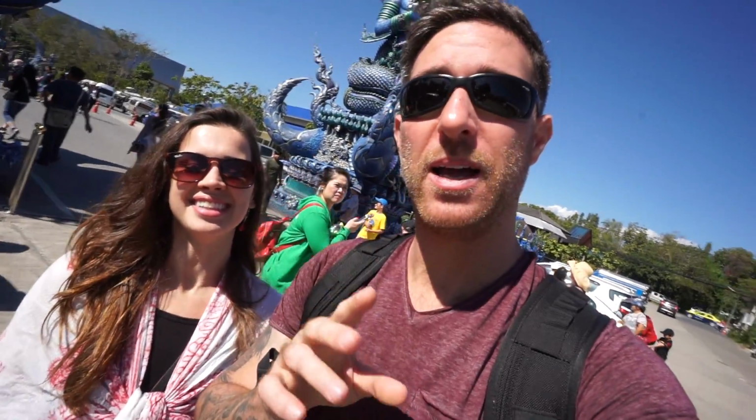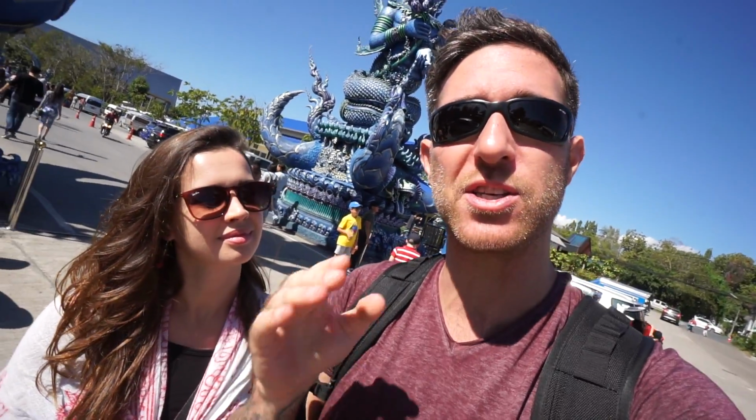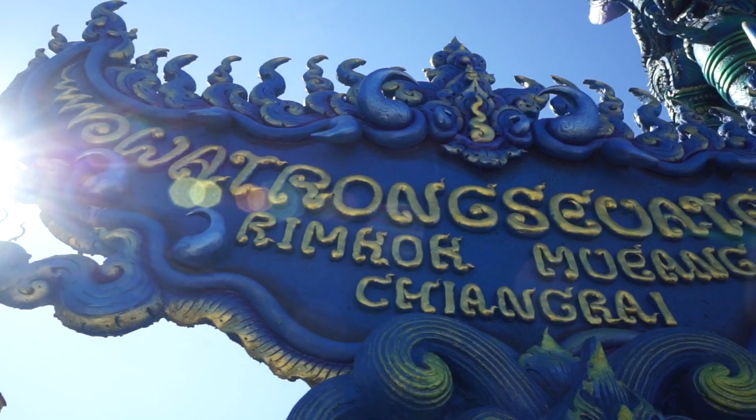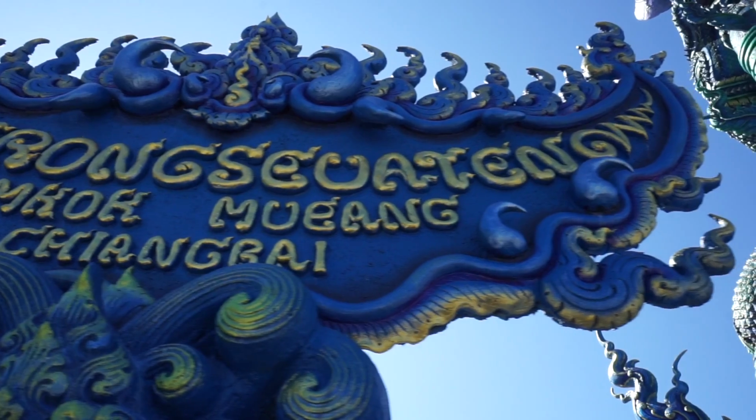Okay, so we are here at the second temple, the Blue Temple. And this temple is relatively new. I think it was constructed in around 2008 by the artist who was actually a student of the artist of the White Temple, which is really cool. Yeah, so you'll see a lot of similar design styles in the Blue Temple, but the formal name for the Blue Temple is Wat Rong Khun, and that's named after the village that's surrounding this area right here.